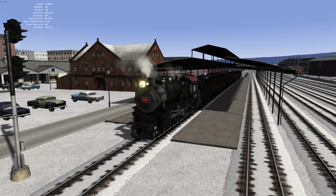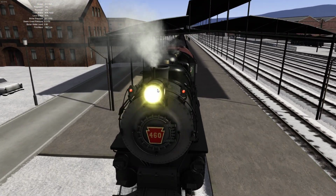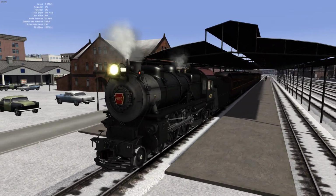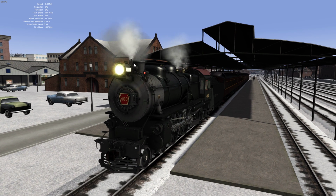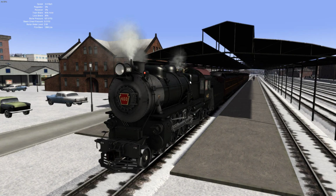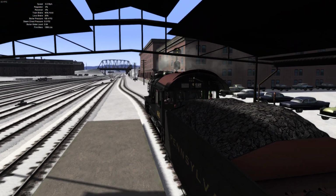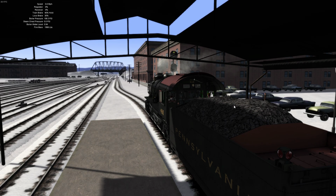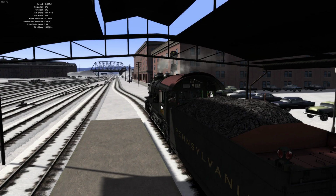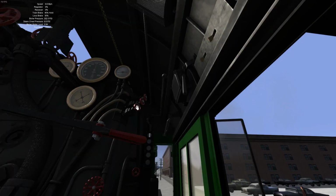Again, not a big fan of the flares. I think it looks too much like you're looking at it through a camera. But I like the color, as is proper on a steam locomotive. They're yellowed, not neon white. Oh, there's a headlight.